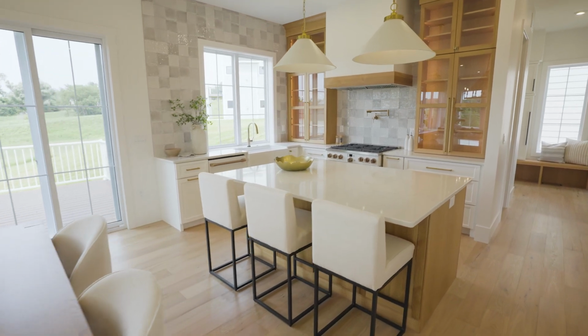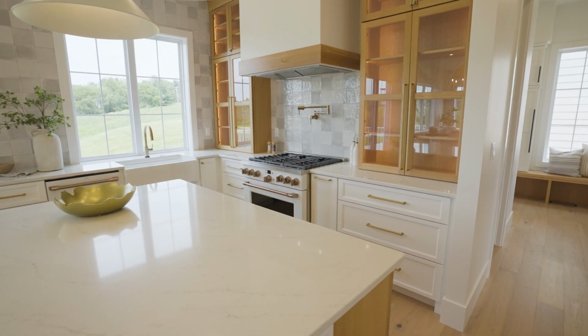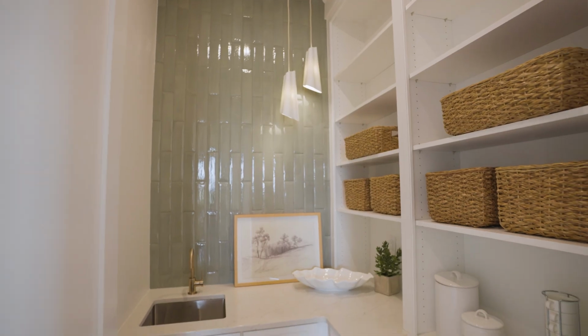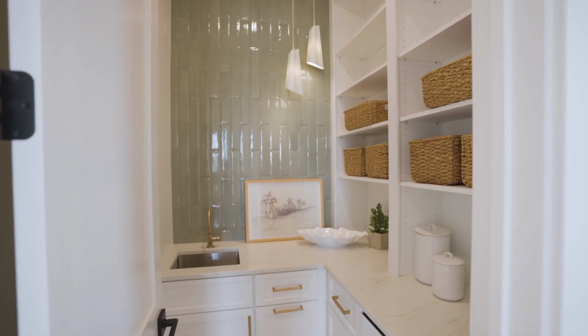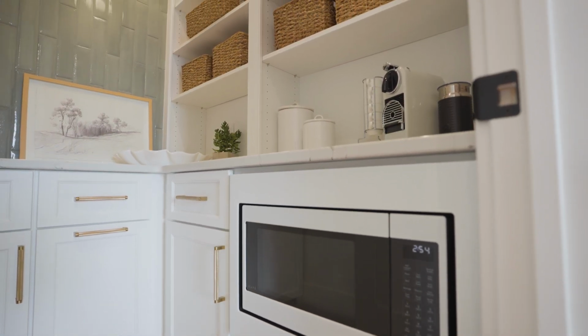And you know what a kitchen really needs? It needs a very well-designed, utilitarian, functional space. And you have that in this kitchen. We have a giant pantry. Look at this pantry with the tall cabinets. It's a perfect place for your coffee maker or extra dry storage.